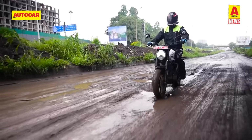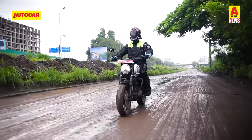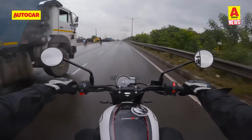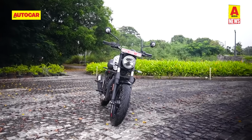While the bike shares the same platform as the Speed 400, the Speed T4 is tuned for a more relaxed ride, which is ideal for Indian traffic. In order to make it more affordable, the T4 misses out on some features like electronic throttle, traction control, an immobilizer, and a golden upside-down fork.